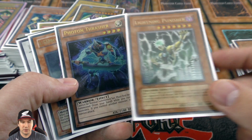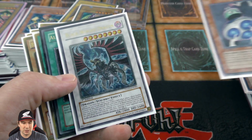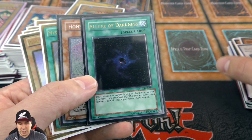Another one of our Ultimate Rare First. Photon Thrasher, another card I was thinking it'd be cool to get graded, so why not. UFO Roid, First Edition, Ultimate Rare. And then we have our Blackwing Dragon, Ultimate Rare First. Allure Darkness, we did pull this.